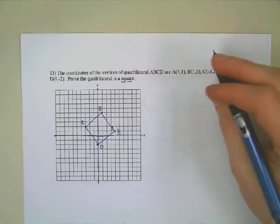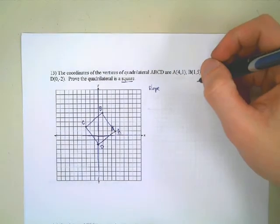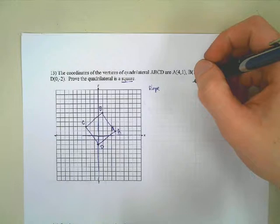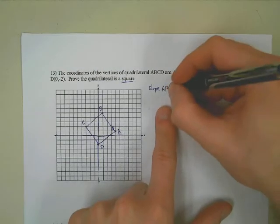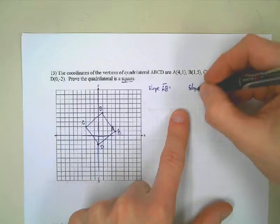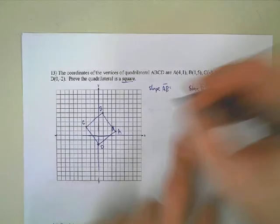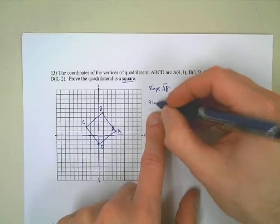So we want to find all the slopes again. Slope of AB, slope of DC, or CD, that's fine, Jason. Slope of BC and slope of DA.